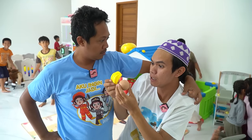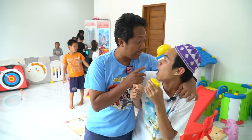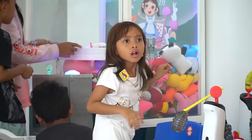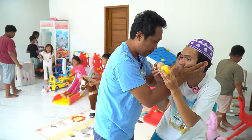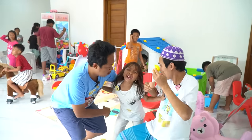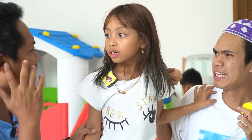Wait a minute. I was just selling and buying eggs and bananas. Leika's selling these. This is definitely your idea, right? You bring these little kids to play here? I know it was you. No, I was just buying these, because Leika was selling and buying. Guys, don't make a fuss! Stop making noises! You are the one making noises.